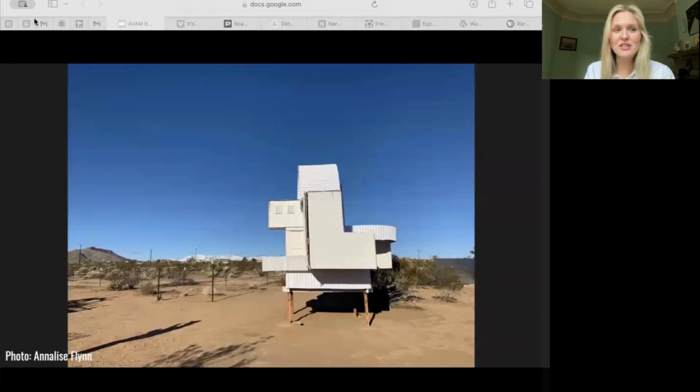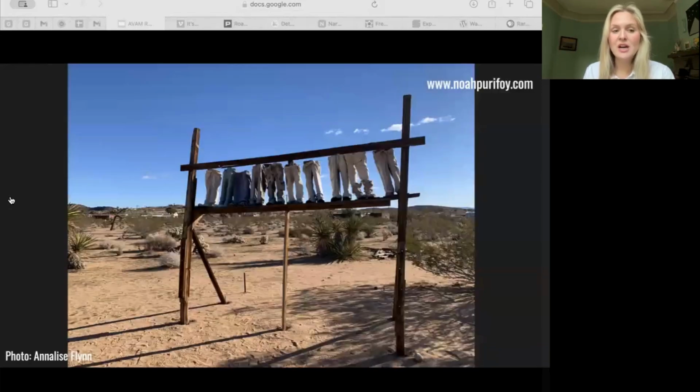Here's one of his installations. And this was a really special time to visit, actually, because you can see the snow-capped mountains, and they do not usually have snow like this on them. I think this is Sugarloaf Mountain, so this was a really exciting time of year to visit. And this site is open every day from sunup to sundown.